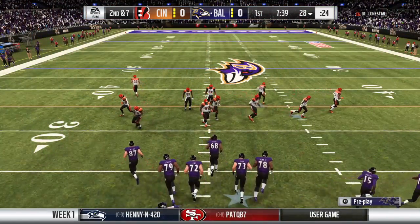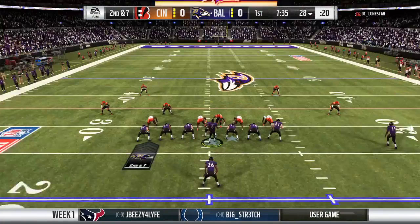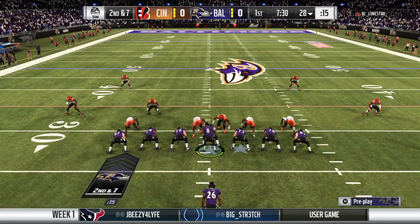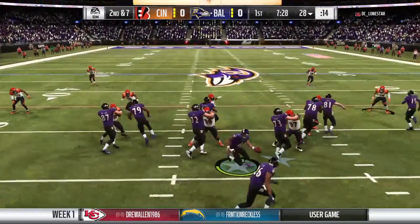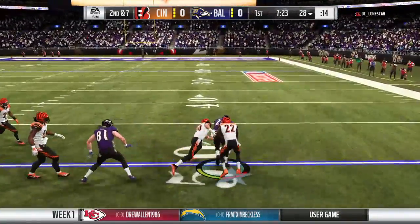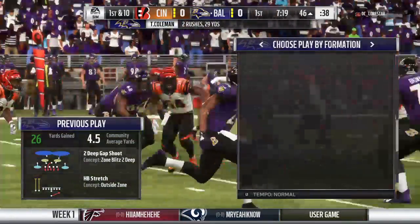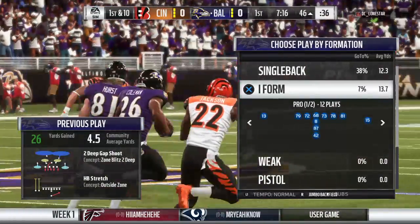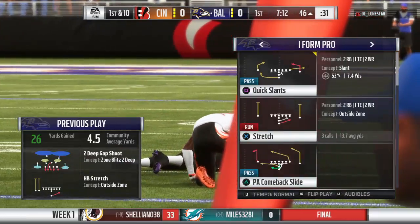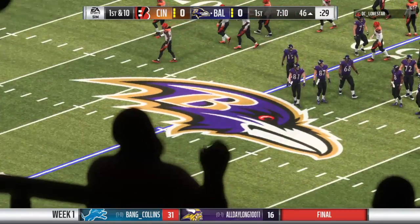Here's 2nd and 7 now from the 28. Coleman now. Space to maneuver at the 40, and he takes it across the 50 to the 46-yard line. A big hitter there. A first down gain of 26 yards. Coming in, he really liked his chance of having a big year based on a terrific offseason, and runs like that on opening weekend show that he's right.